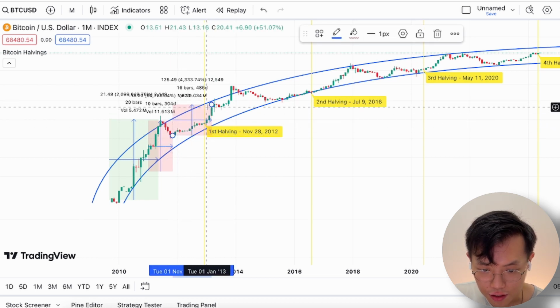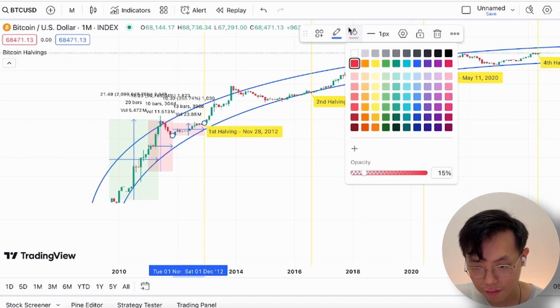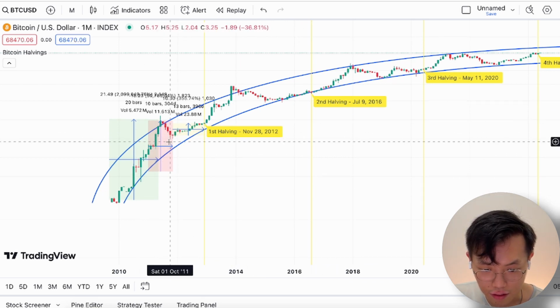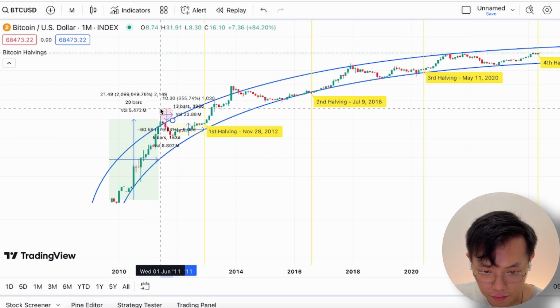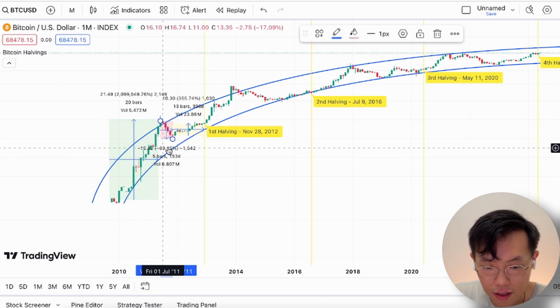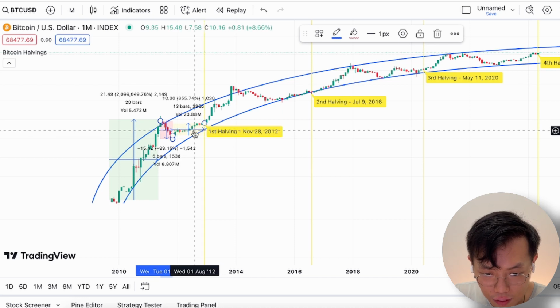The accumulation phase, right? I like to make it to the halving, make it red, yellow. So we have three phases, right? We have the bull market, the bear market. The bear market arrow points downwards, about 80 something percent. Then we have the accumulation phase right after the bear market.